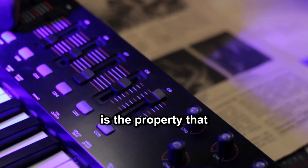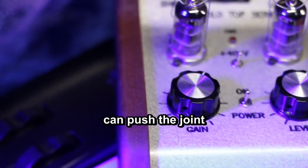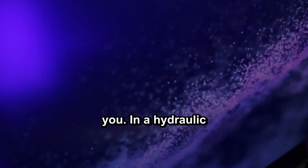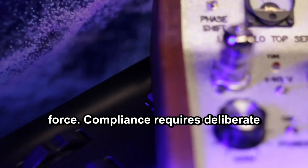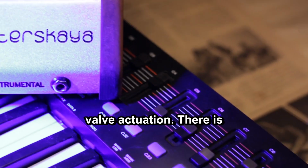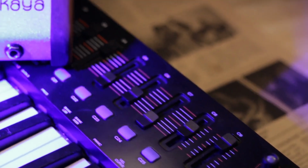Backdrivability is the property that lets you move an actuator from the output side, meaning you can push the joint and the motor gives way, rather than fighting you. In a hydraulic system, pressure in the line actively resists external force. Compliance requires deliberate valve actuation. There is always a lag, and that lag is measured in milliseconds that matter when a human arm is in the path.